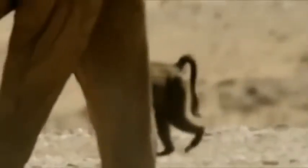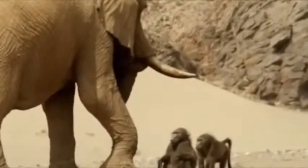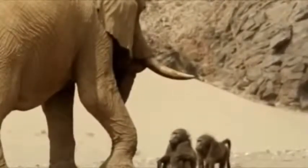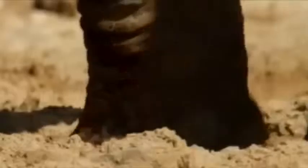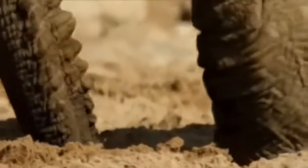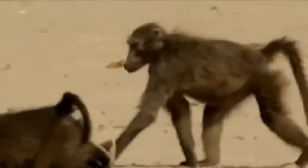These huge bulls know the desert well, and their sense of smell is powerful enough to sniff out the smallest amount of water, even buried underground. When he's pinpointed the spot, the bull begins to dig. All the baboons need to do is wait.